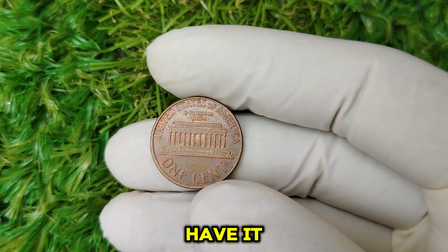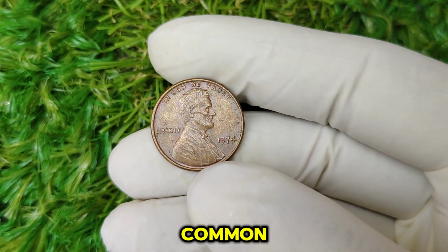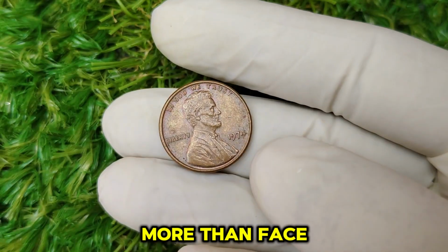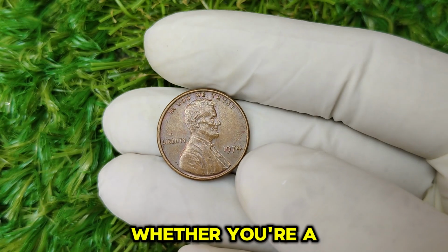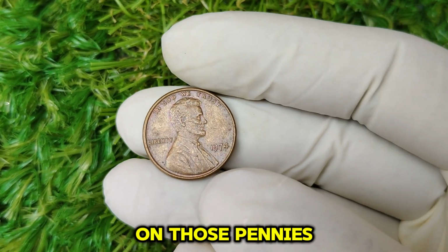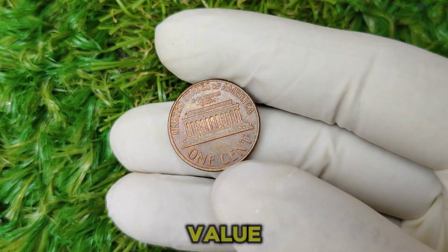So, there you have it. The 1974 no-mint mark Lincoln penny may seem common, but under the right circumstances, it can actually be worth much more than face value. Whether you're a seasoned collector or just starting out, keep an eye on those pennies. You never know, that little copper coin could be hiding a lot of value.